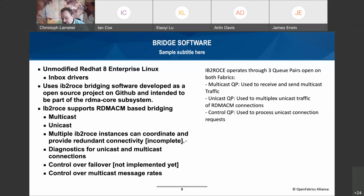So the architecture of the IB to ROCE bridge is just 3 queue pairs that are open on both fabrics. The single multicast QP is used to receive and send multicast traffic on multiple multicast groups. That's where we also do the traffic control to make sure that we don't send too large bursts in one go. Then we have a unicast QP where we multiplex unicast traffic over a single QP so that we can forward RDMACM unicast connections. And then we have a control QP that is used as a partial replacement of the connection manager in the RDMACM layer, where we can take over a unicast connection and then forward unicast connections the way we want across this bridge.